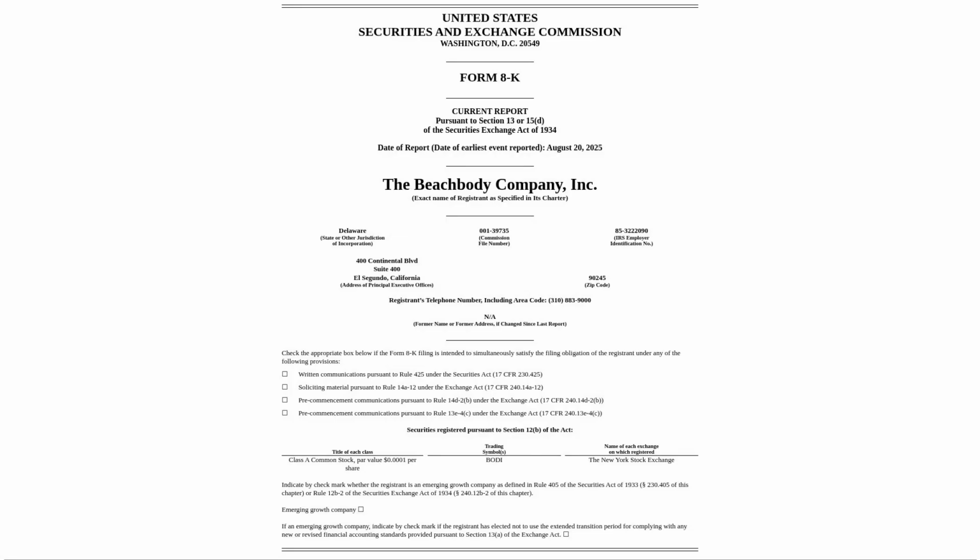Scroll. The Beachbody Company Inc. So Beachbody is essentially telling the world they are packing their bags and moving their stock from one big stock exchange to another. It sounds like a small detail, but for investors this can mean a lot of things.